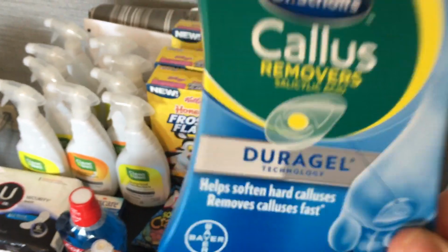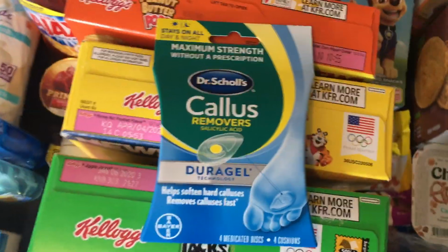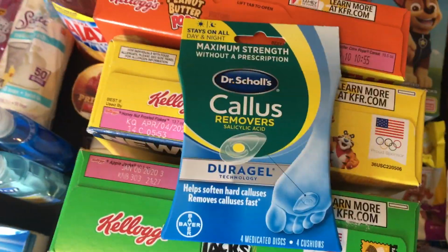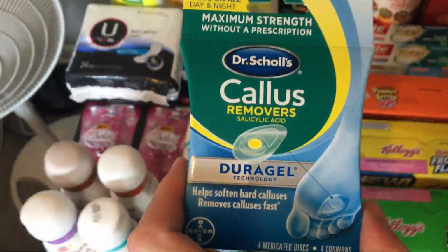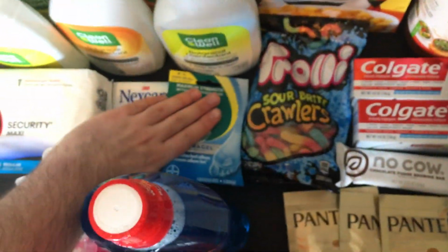The Dr. Scholl's Callus Remover. This is a deal from Sandra, which is an awesome deal right here. They are $4.47, with a $2 coupon from Sunday's paper. There also is a $2 Ibotta, so 47 cents. And these are very useful products to have in your stockpile. Multiple people I know like those, so I'll get use out of them.